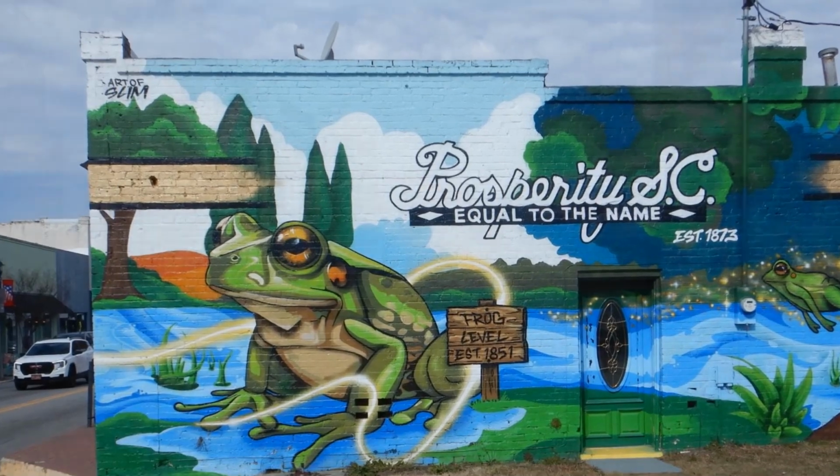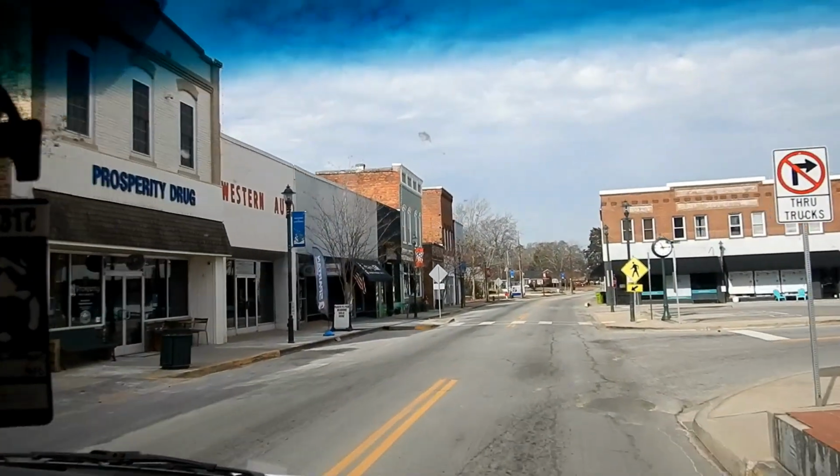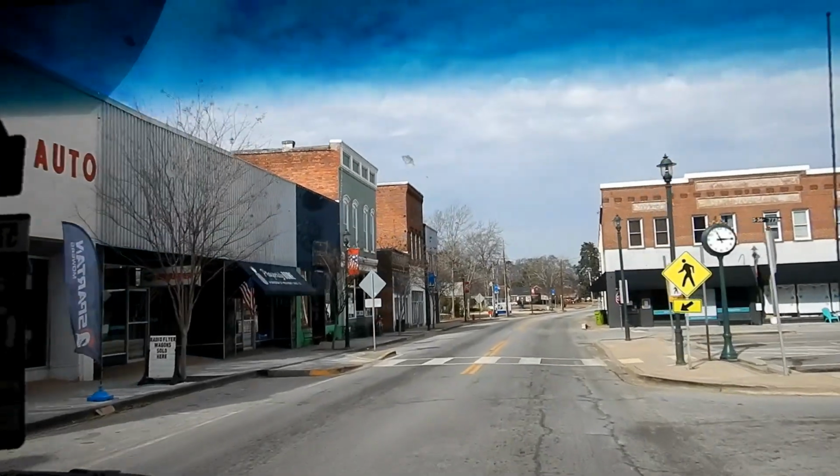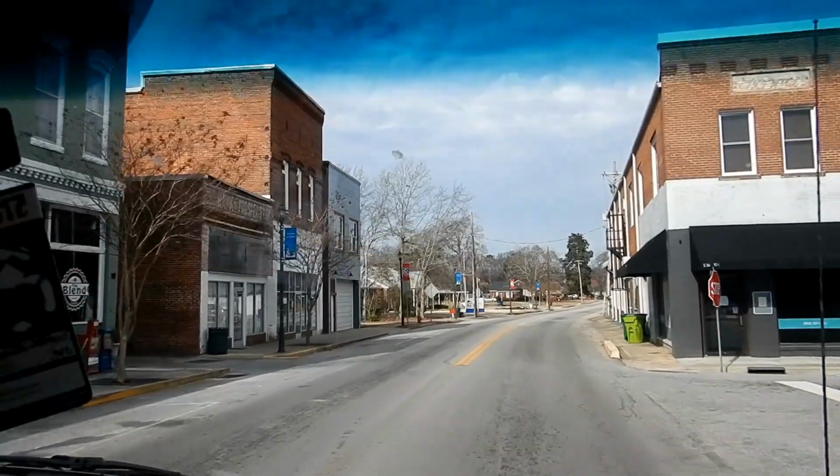And this is Prosperity. Or should I say, this is what Prosperity looks like. Western Auto. Not a very big little town.